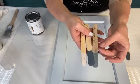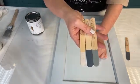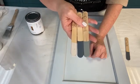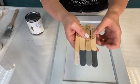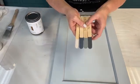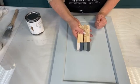Then we have our Spa White. It shows you being able to put it next to the blue and that more of a green gray, just how gray the Spa White is, but it's still considered a white color. And then our Vanderbilt Gray. So look at these colors with this Ambala Blue. See how beautiful they are?